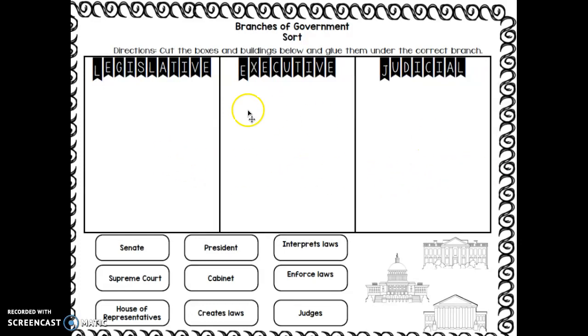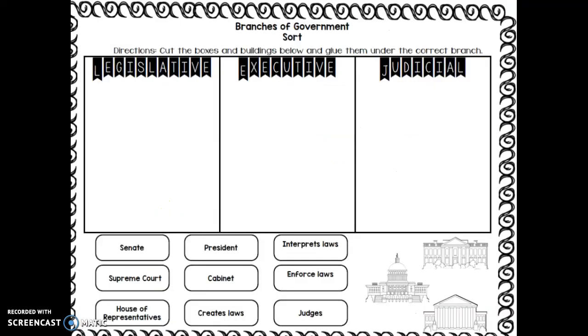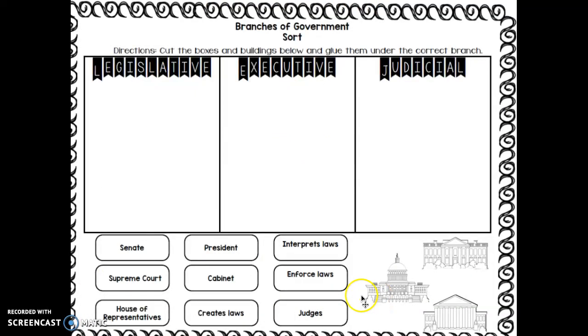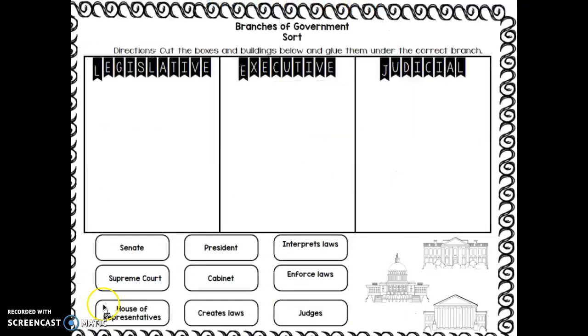So for example, the legislative branch. Who makes up the legislative branch? Well, we would say Congress does, which is the House of Representatives and the Senate. So we would find those and glue that in here. Where is the legislative branch? Where do they do their job? At the U.S. Capitol, and here's what that building looks like. Okay, so I would find that picture and glue it here. And what is the main important job the legislative branch has? They create new laws. That's what we said here in this chart. So we would find that below and glue it in this column. So you're sorting all the items below to the correct branch of government that they represent.